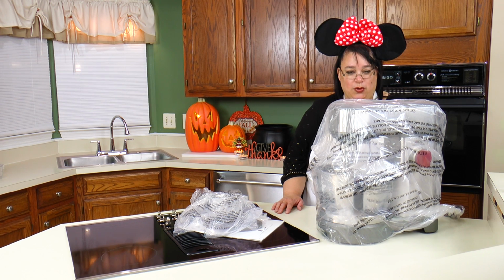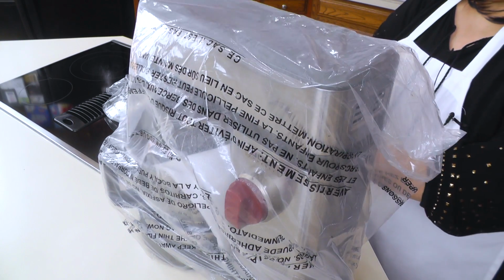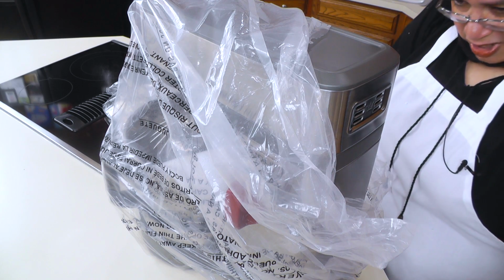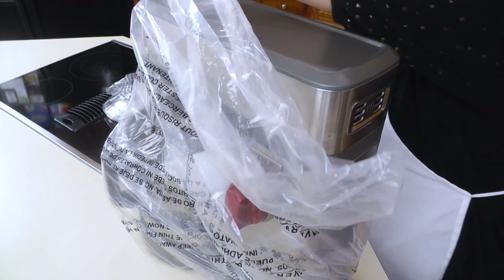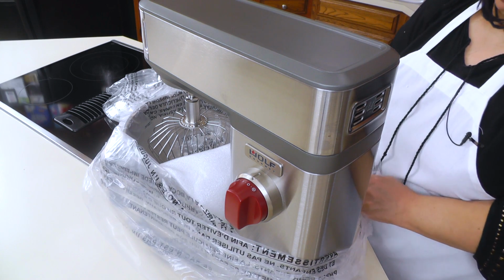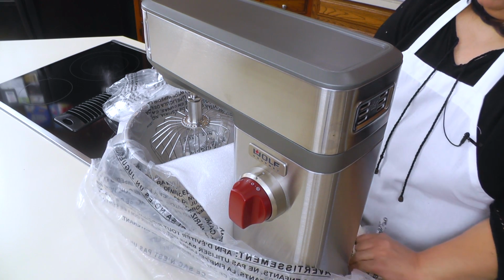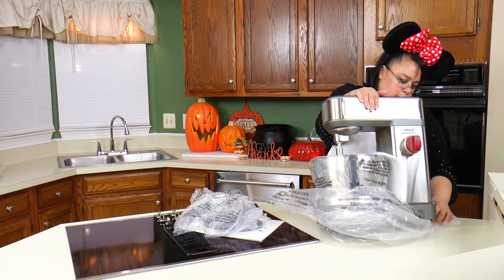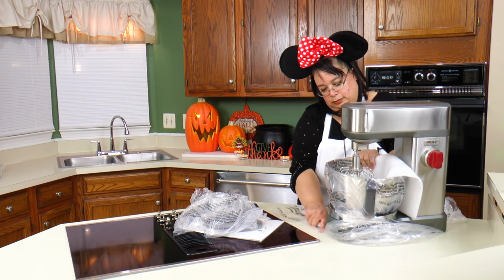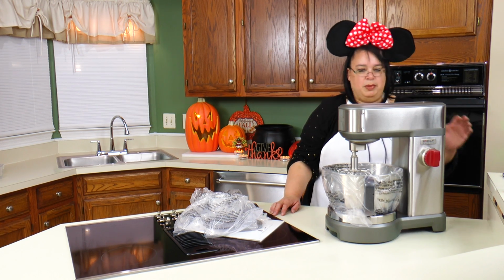Wow. This is not your grandma's Hamilton Beach mixer. Oh my gosh, this thing is a beast. It smells greasy. Well, it could be the stainless steel might have oil on it, to keep it from rusting. Seems like there's a little rust spot right there. Wow, guys. I don't know what to say, except wow. It does smell kind of greasy.